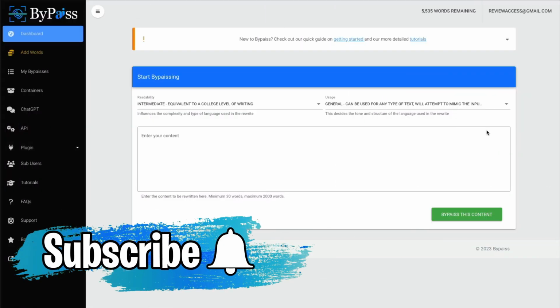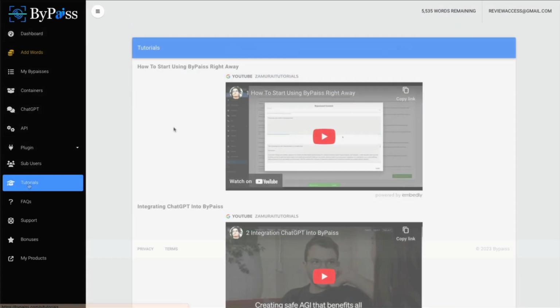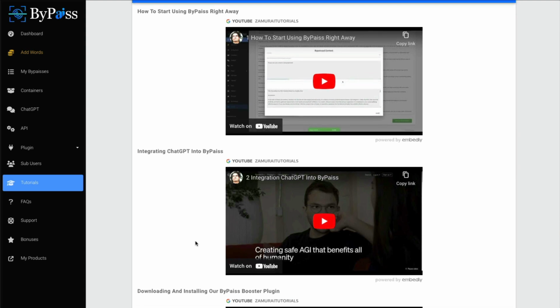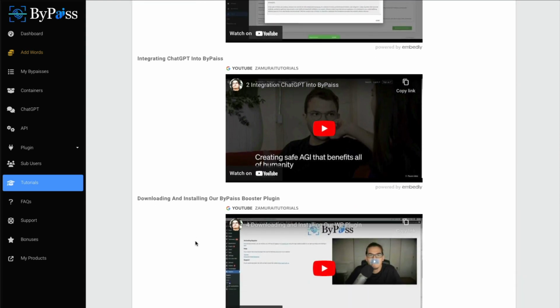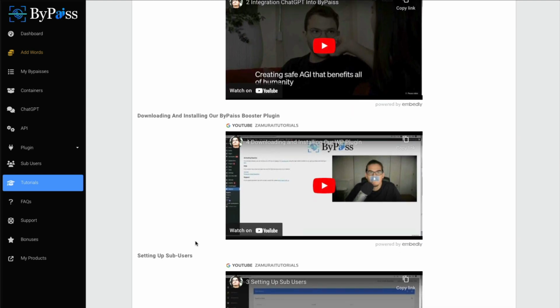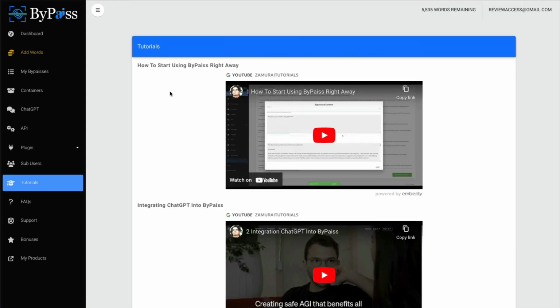So when you come inside to your software here, the first thing you want to do is take a look at the tutorials. And there are 4 videos in here. Here he shows you how to use this software, how to integrate your own ChatGPT API code into the software, how to download and install the Booster plugin that you get access to, and how to set up your sub-users if you're using this as an agency.